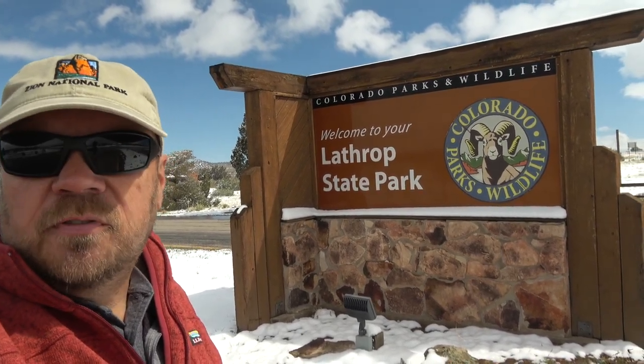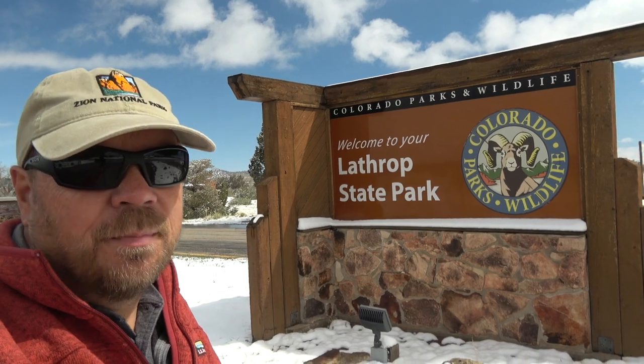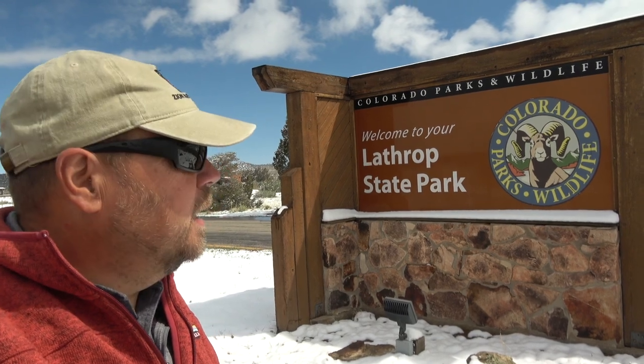Last night we spent the night at Lathrop State Park in Colorado. It was a welcome sight to find. It had a lot of availability. Obviously, this isn't prime camping time for Colorado, but it was a great little park. Had a nice, easy pull-through site, and it worked great for us. So now on our way to Kansas.